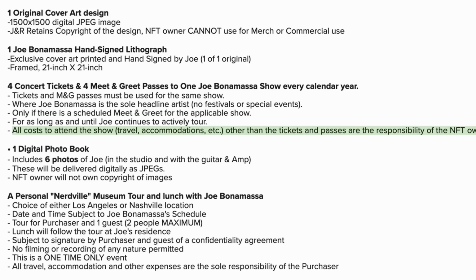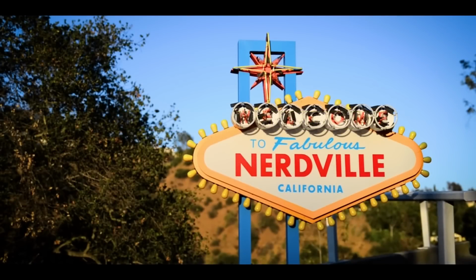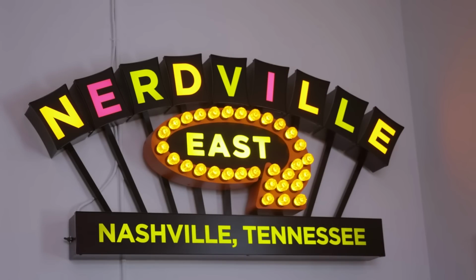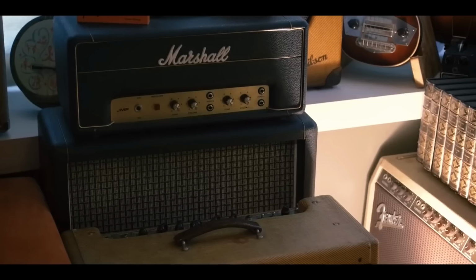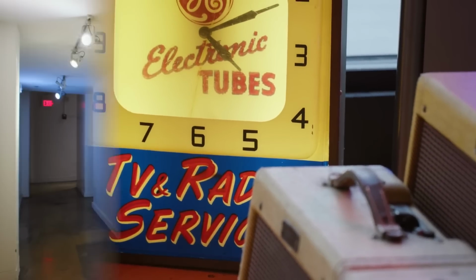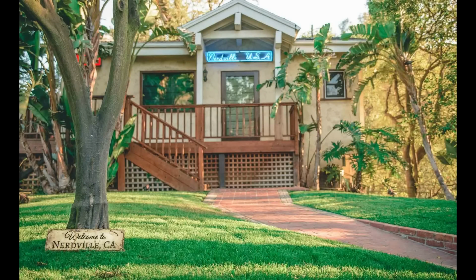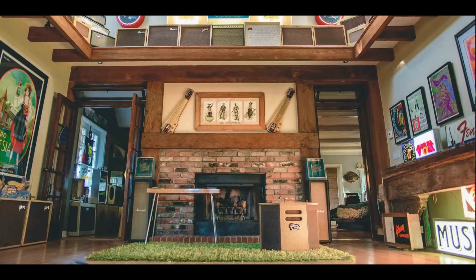But the biggest thing for me, a personal Nerdville museum tour and lunch with Mr. Bonamassa. Now, I'm curious. Okay, it's right there. You get your choice between the Los Angeles or Nashville location. I would probably choose the LA one. Reverb did a good video on that, but I think Gibson's Mark Agnesi toured his Nashville collection. I mean, the Nashville one's nice, but it looks like it's up in some skyscraper, whereas the LA one is kind of situated on its own property and land as far as I understand it.